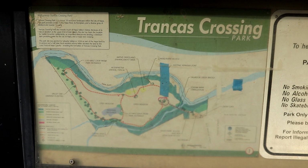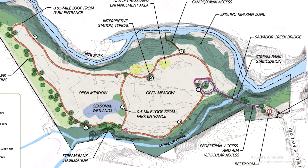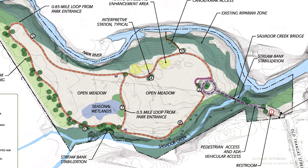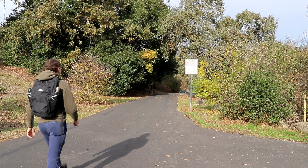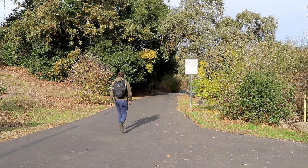So let's get started. This paved path forms a loop after walking the initial portion of the path for a total walking distance of 9/10 of a mile. Leaving the parking lot, we start by walking downhill and crossing a bridge over a creek.